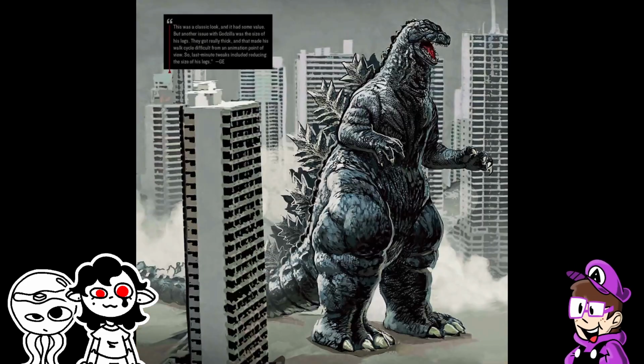Here, another classic. This was a classic look and it had some value, but another issue with the Godzilla was the size of his legs. They got really thick and that made his walk cycle difficult from an animation point of view. So last minute tweaks reduced the size of his legs.